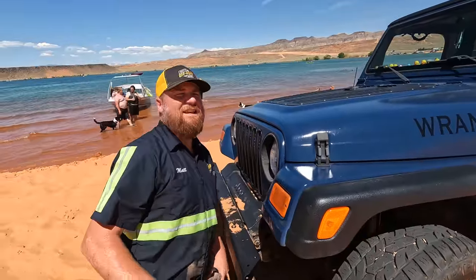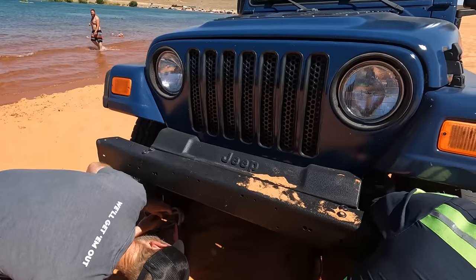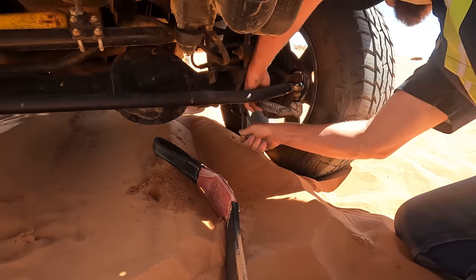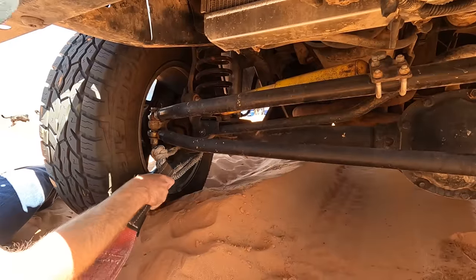We verified in the last job, this sand is going to be about 140 degrees. All we got to do is just lay in it. Thinking even though these are going to be spinning, they're not going to get into it in a meaningful way, I'm hoping. All right. Think that'll stay low enough.